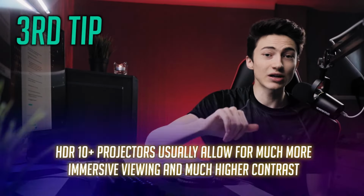So if you go for a supports 4K projector, usually they're going to be a 1080p projector or sometimes even a 720p projector, but they support 4K, meaning you can put 4K in the projector, but it's only going to show you 1080p.